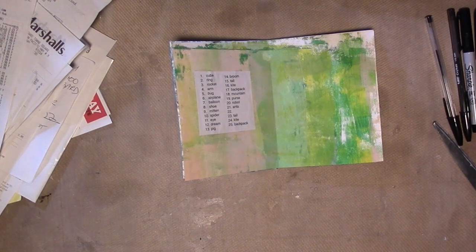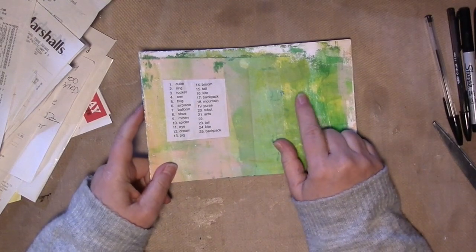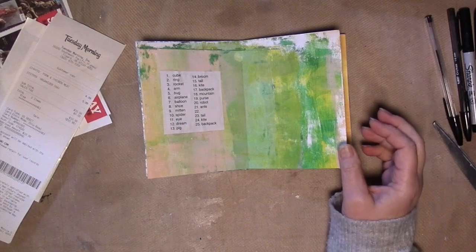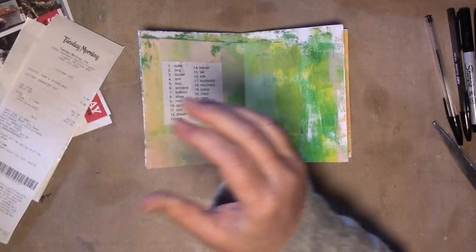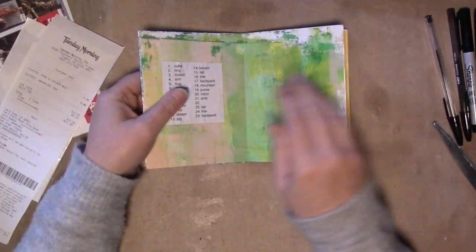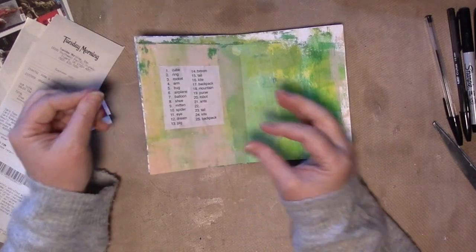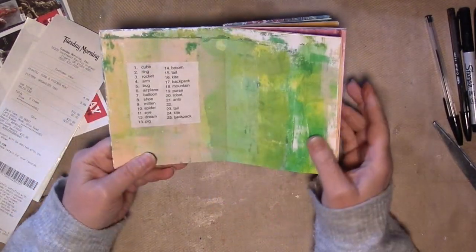Now, for the paper that we're going to use to create our artwork, which we're going to glue onto these pages, we're going to use receipt paper. Now, receipt paper isn't the most archival of things on the planet. The ink tends to fade over time. It's not the best paper, but we're just making junk in art. We're having some fun. I don't expect this to last for 50 years. If it does, great. If it doesn't, okay.